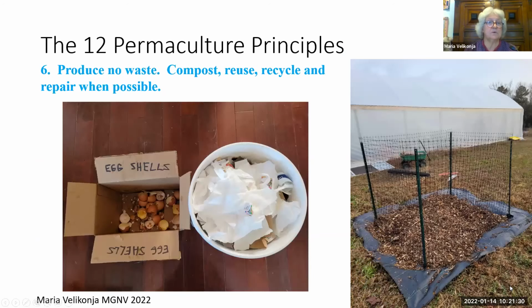The sixth principle is to produce no waste, or produce as little as you can. In Arlington and Alexandria, of course, we have a recycling program. We're encouraged to compost and reuse materials. I put eggshells in a separate box so they can dry, and I can crush them well and add them to my compost pile. I use all the paper towels rather than throw them away. I shred them and add them to the compost pile.